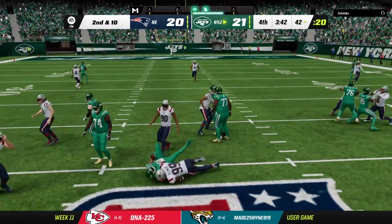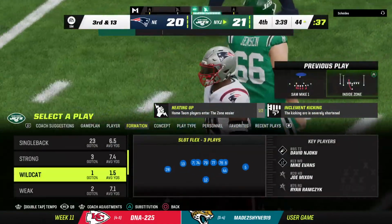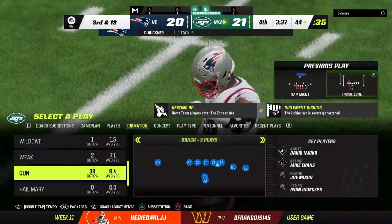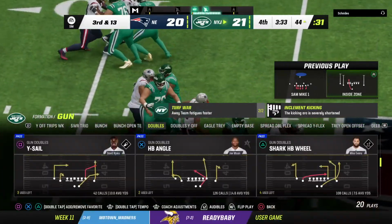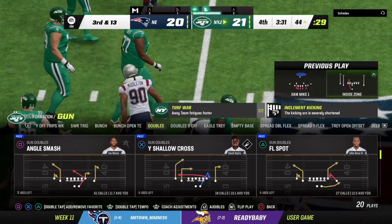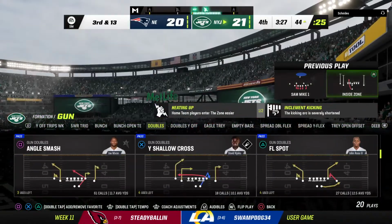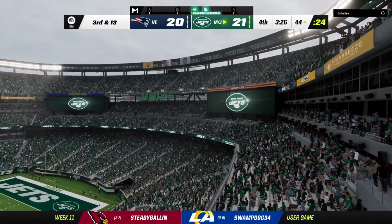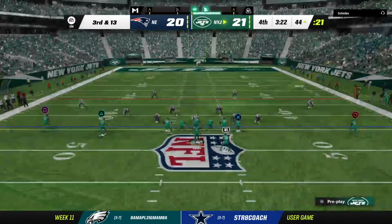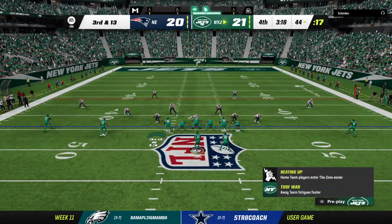A handoff to Mixon, and that one blown up quickly as he's going to be stopped before he could even get started. This will be a loss of 3, and now a much tougher 3rd down looming. Sometimes you just sit back and marvel at what he can do defensively. Speed, strength, quickness, he's the whole package, and that package just wrapped up the runner for a loss. Possibly a turning point. Big play coming. This is 3rd and long.